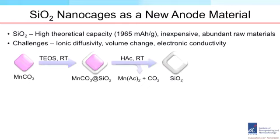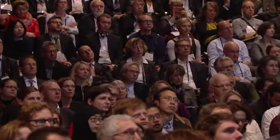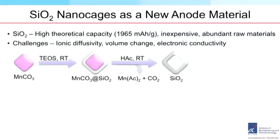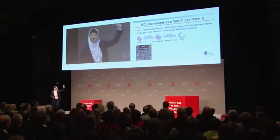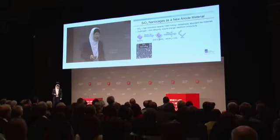First, to create a nanometer-sized material with walls of about 15 nanometers, what we would like to do is to use a template synthesis. Here, we start out with a manganese carbonate nanocube as a template. We coat it with silica, and then we remove the internal part, which is the manganese carbonate. We are left with cages like this, and you can see that I'm not exaggerating. Here we're really talking about nano walls. These nano walls are about 15 to 20 nanometers.